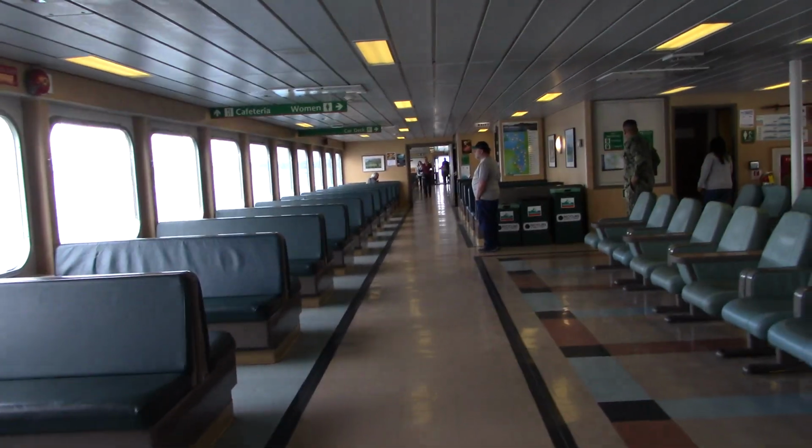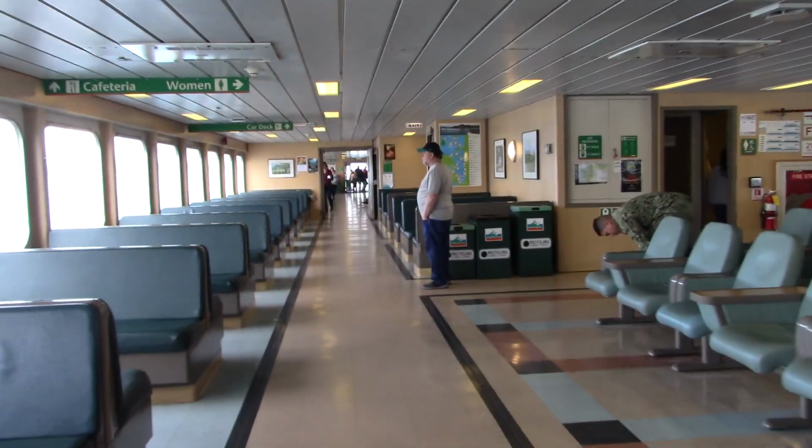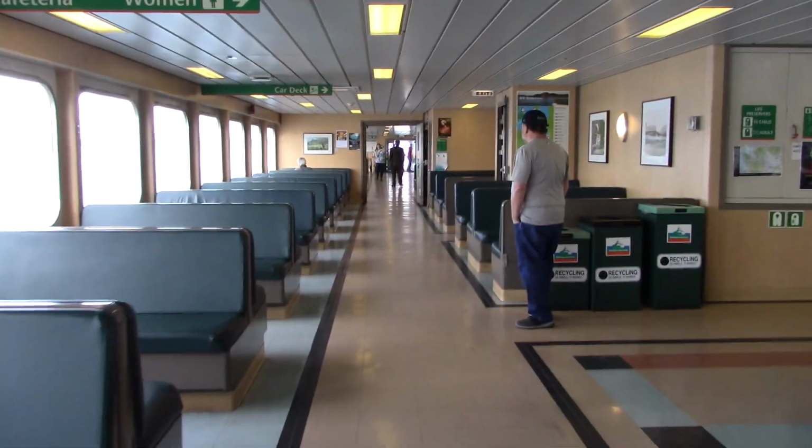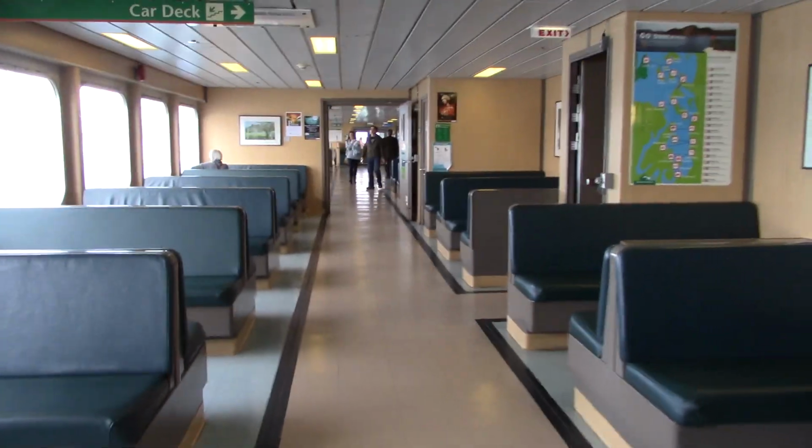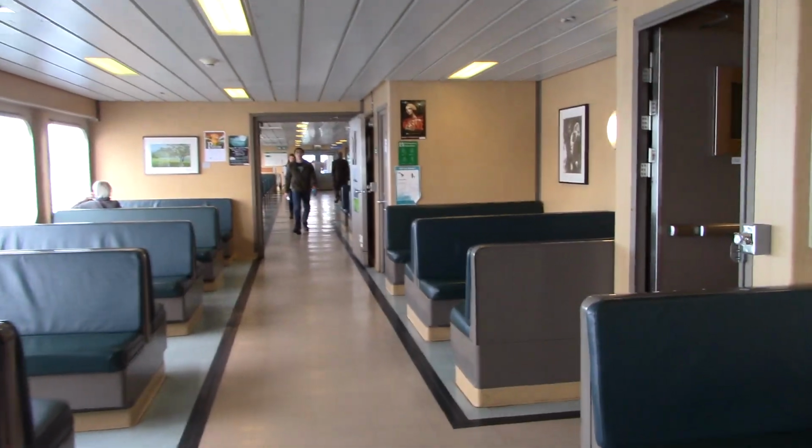Sorry about the shakiness. I'm not very sturdy with this camera. If it was on a tripod or a stabilizer, it would be much better.